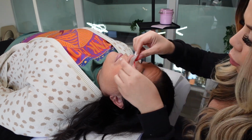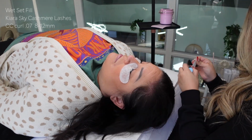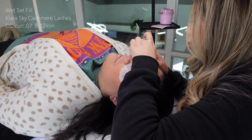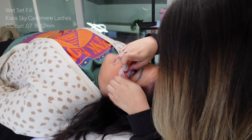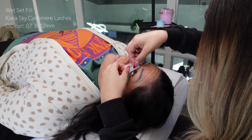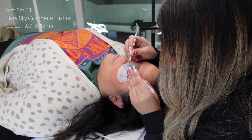So first things first, we're starting off with the hand sanitizer and then using the gel pads. I told you guys if there's one thing, or actually two things, that I'm definitely gonna be using from VI still, it's their gel pads and their tape. However, I did run out of their gel pads and their tape later on in this vlog, but I used the last ones that I had because I just love them so much and I have an order coming in.